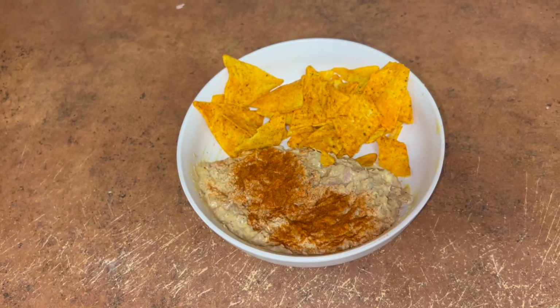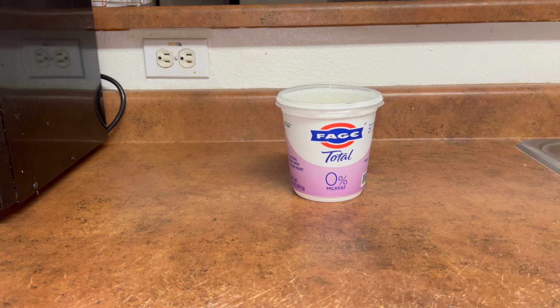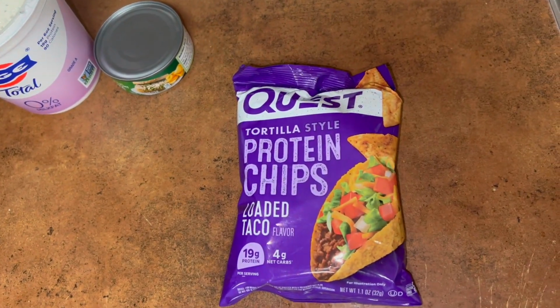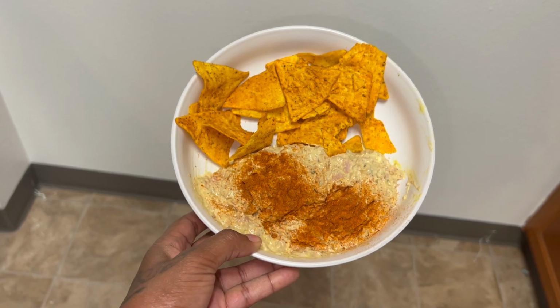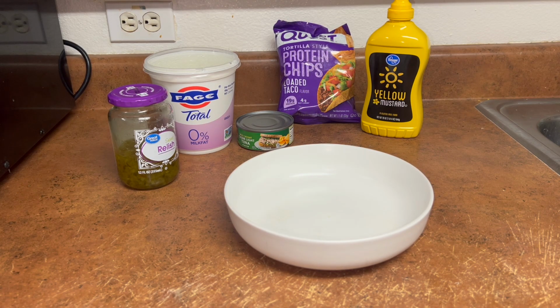10 out of 10. And now for the next meal, the ingredients are Greek yogurt, we got tuna, and then we got the relish, and we got the mustard. This recipe is probably the easiest out of all of them. It literally only takes like maybe 5 minutes to put together.